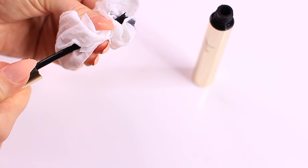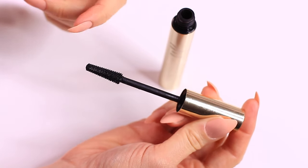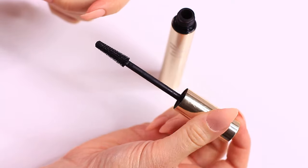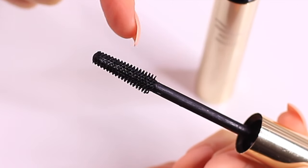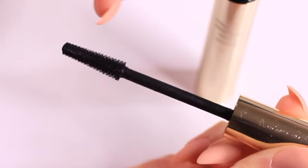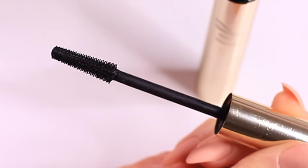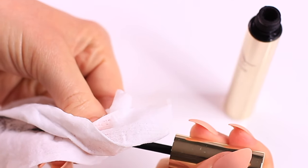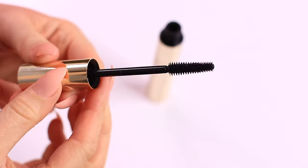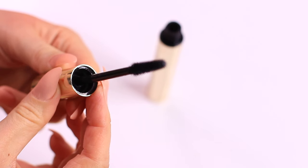Basically, the wand is going to trap any old mascara. So if you feel like your mascara used to be great, but now, a month or so in, it's starting to look really flaky, you just have a little residue sitting on the brush, and then fresh mascara is going on top of that and then being pushed onto your lashes. And over time, that's going to mess with the formula. So just by wiping this down, we're getting fresh mascara every single time. And I promise you, you will be shocked at the difference this makes. It's like getting a new mascara.